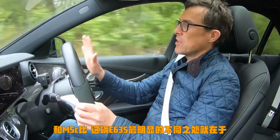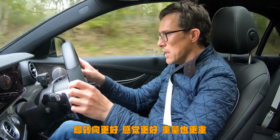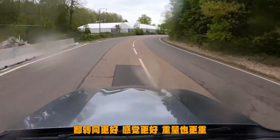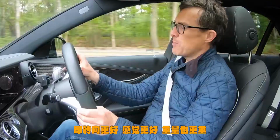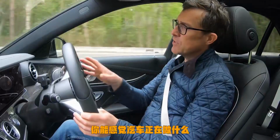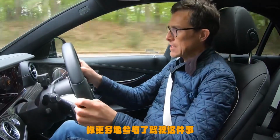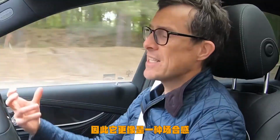But the first thing that you notice really when you're driving this thing hard compared to the BMW is the fact that the steering is just nicer. There's more feel through it, a bit more weight as well. You do feel like it's connected to the wheels. You get more of a sense of what the car's doing, and you just feel more involved in the driving experience as a result. It's more of a sense of occasion.